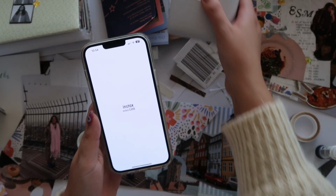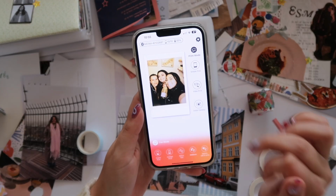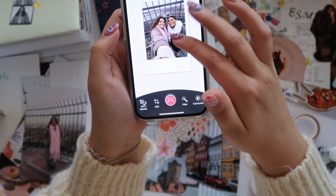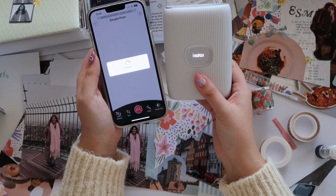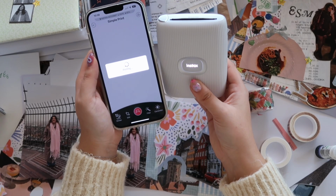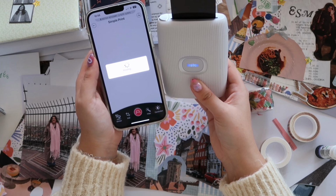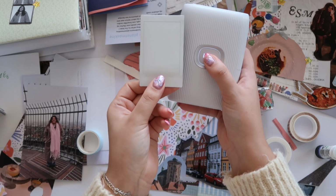Gonna get my printer set up. So the printer has its own app, which I'm just gonna set up now. So I'm gonna do simple print, find the photo, zoom in on us, and then print. It does take a couple of seconds, but this is honestly magic. And there we go. No, I'm only joking. It takes a couple of minutes to develop.